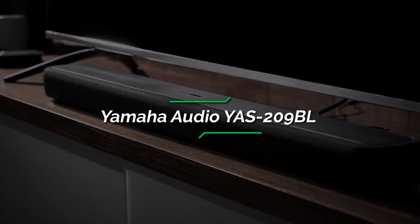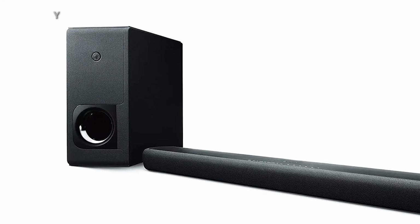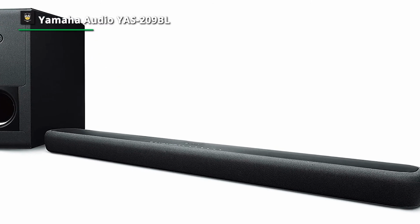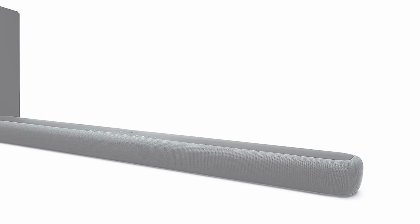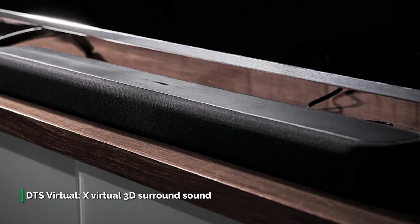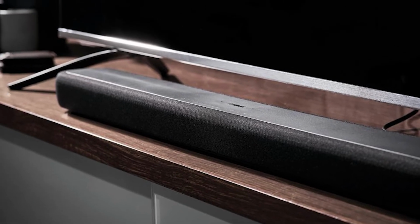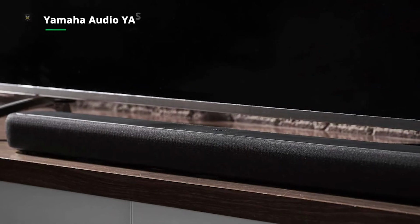Number 5. Yamaha Audio YAS-209BL. The Yamaha YAS-209 is an entry-level soundbar with a 2.1 setup. Overall, it's a decent soundbar with a well-balanced sound profile. The subwoofer helps create good bass, so the soundbar is suitable for many different uses. The soundbar has left and right channels, so it can't correctly project surround sound without any dedicated satellite speakers. However, there's a virtual surround sound setting, which may help with this problem.